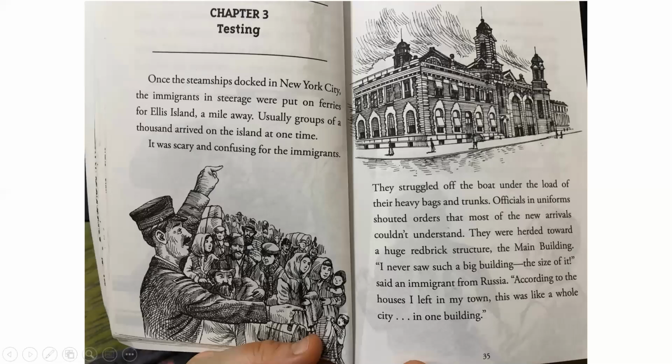Once the steamships docked in New York City, the immigrants in steerage were put on ferries for Ellis Island, a mile away. Usually groups of 1,000 arrived on the island at one time. It was scary and confusing for the immigrants. They struggled off the boat under the load of their heavy bags and trunks. Officials in uniforms shouted orders that most of the new arrivals couldn't understand.